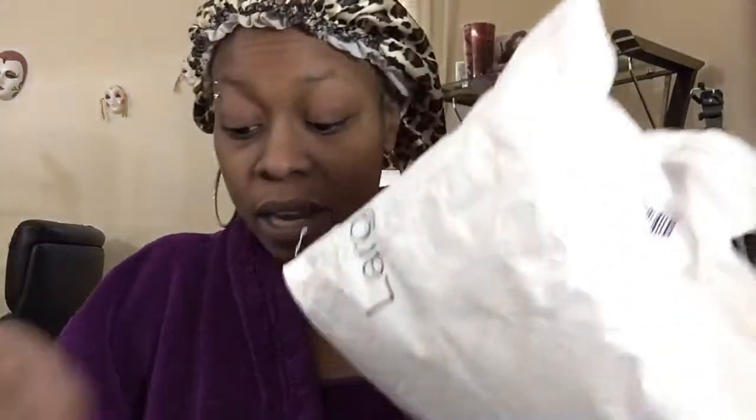But I want to show y'all the unboxing of these wigs. And I don't want to cut them by accident, so let me make sure I'm cutting the package and not inside the package. Okay, all right, they were bagged up really nice, so nothing could get in them. Oh my God. These are 18-inch wigs, ladies. Oh, and they gave me a pair of mink lashes. Oh, and they're my favorite, nice and full and thick.